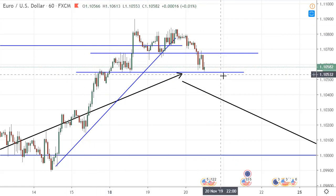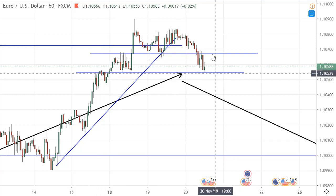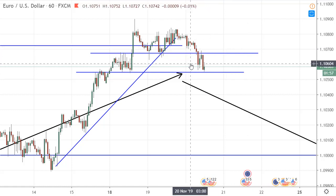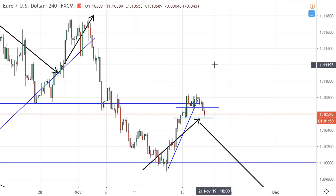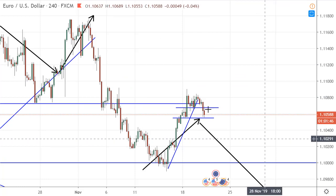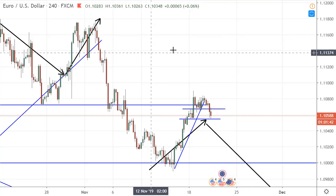I would personally like to see a break of this level to get real confirmation, but maybe that's a bit too conservative. I think at the moment, of course, this looks kind of bearish. So the correction on the 4-hour chart seems to be over, and maybe we are getting some more momentum to continue to move lower. So that could be an interesting one.